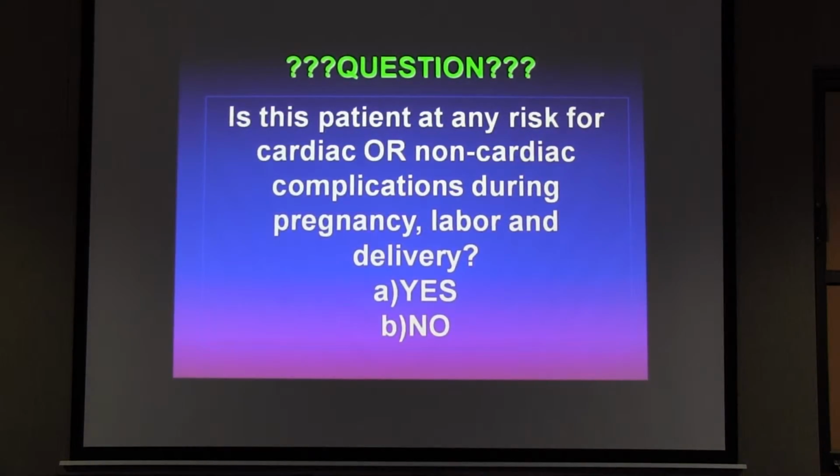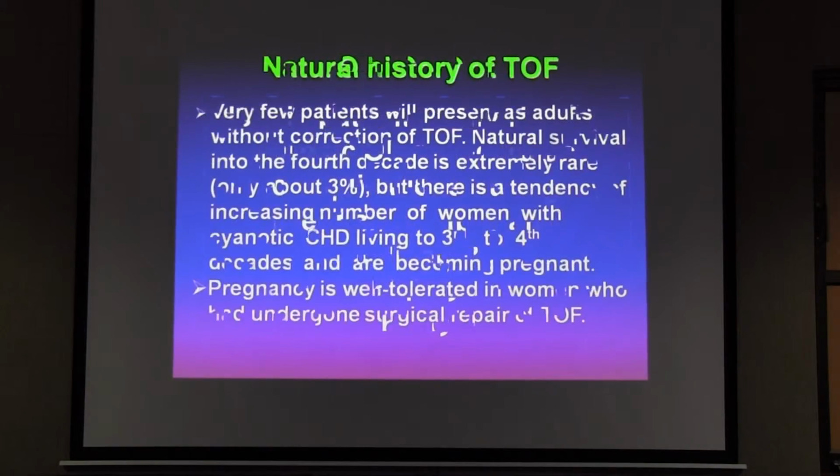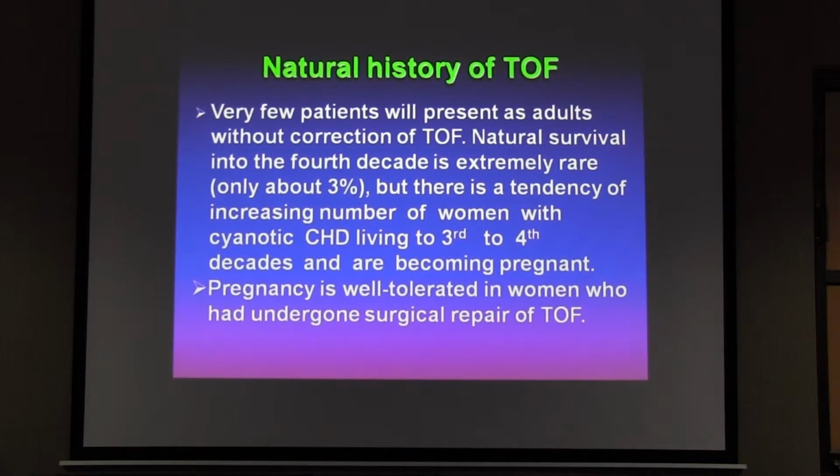So is this patient at any risk of cardiac or non-cardiac complications during pregnancy, labor, delivery, yes or no? Here we have to do the emergency balloon valvuloplasty to see that the risk to the mother as well as the fetus is reduced.